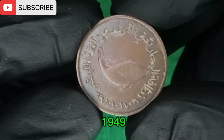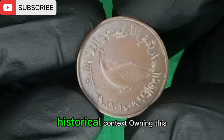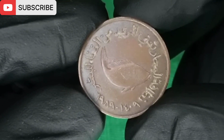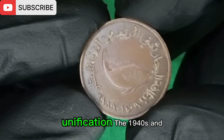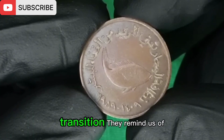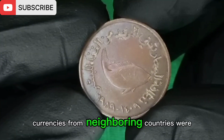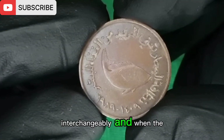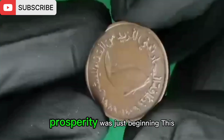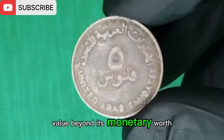The true appeal of the 1949 5 fils coin is not only in its scarcity but in its historical context. Owning this coin is like holding a small piece of the Gulf before unification. The 1940s and 1950s were transformative decades, and coins like this represent that transition. They remind us of a time when trade was still localized, when currencies from neighboring countries were used interchangeably, and when the foundation for the UAE's future prosperity was just beginning. This historical significance gives the coin a collector's value beyond its monetary worth.